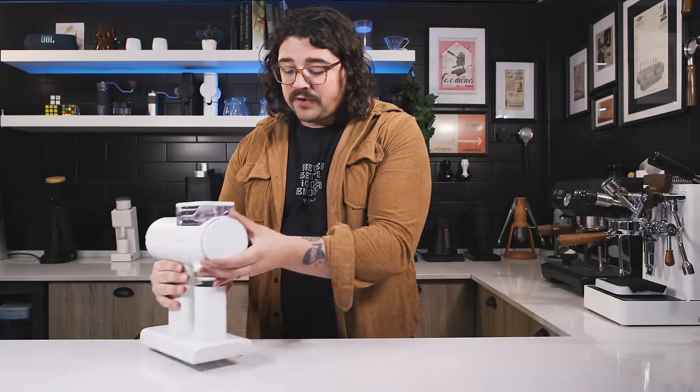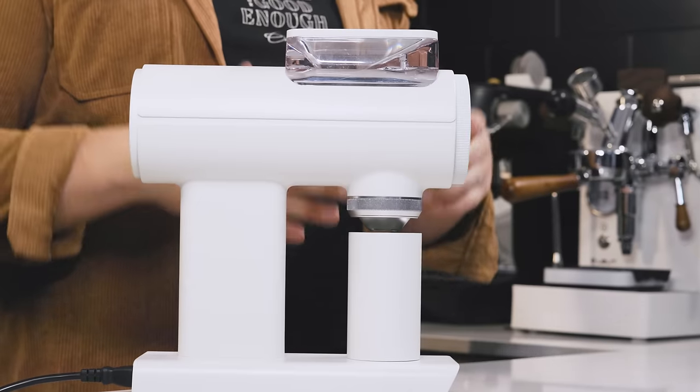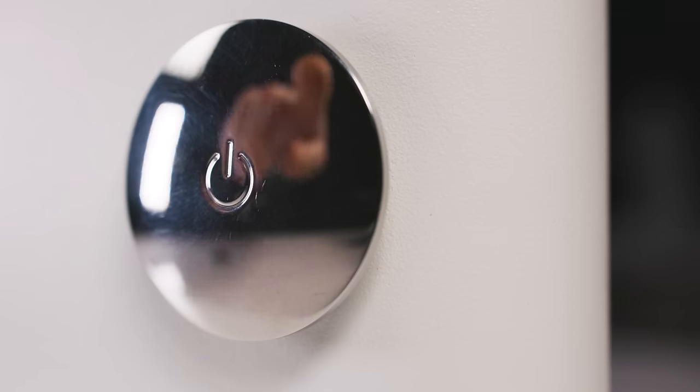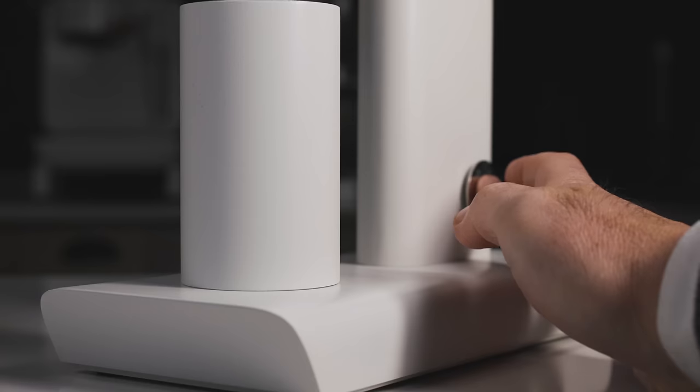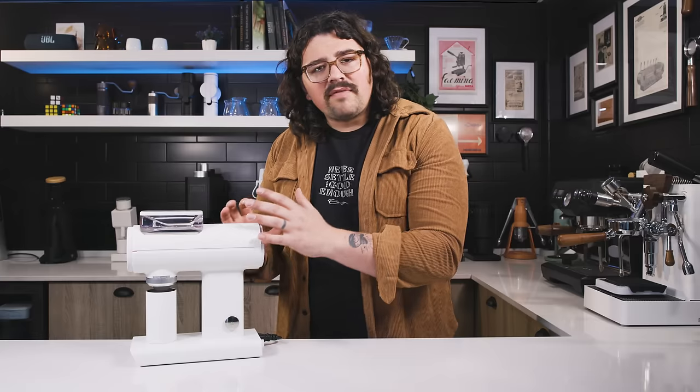Looking at the build of it, first off, it's incredibly well built. It's robust, it's heavy, it feels premium. Everything on it is there for a purpose. So on the side, you have a large metal button for on and off. And as you hear, it's quiet. That brushless DC motor just kind of hums, very quietly. It's a very nice sound, actually.